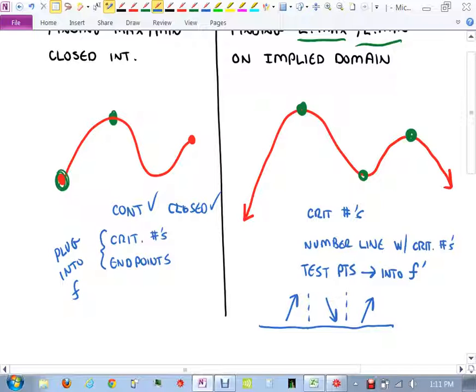We also had to be careful with that. Whenever we had the switch, like it goes from up to down, what did we have to make sure about that point right there? Before we could say that was a local max, we'd have to make sure that the function exists there, that the point's in the domain. You cannot have a local maximum at an asymptote. So we have to be careful.